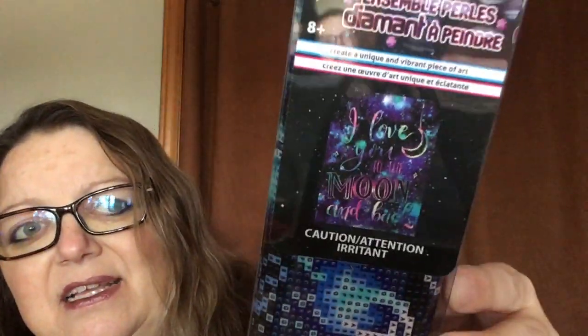And then there's this one, another wordy one. I love you to the moon and back. So these darker ones are harder to see. So there, as you can see in the pattern, there's a lot of darkness into it. But I mean, I'm sure they're going to turn out gorgeous. Excuse me, I dropped one.